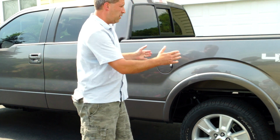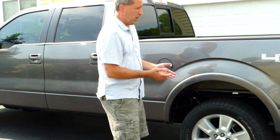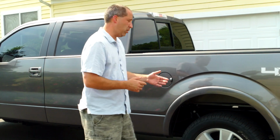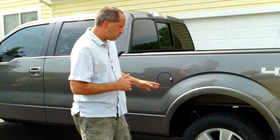Another thing, you can see this bed's actually a little bit longer. I went with this 6-foot bed as opposed to the 5-foot bed. I just like a little bit of the longer. I like the longer bed. I like the look of it. Plus, when I have a toolbox on here, you still get more of your bed to use.